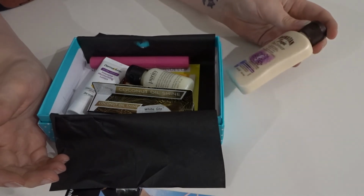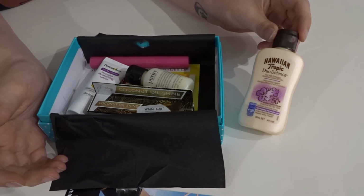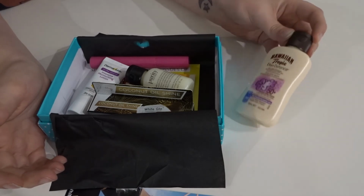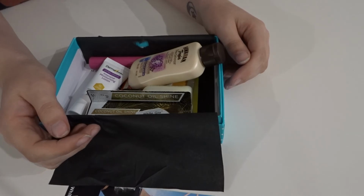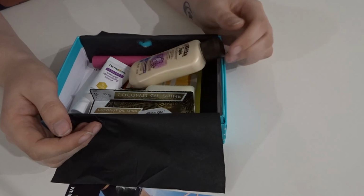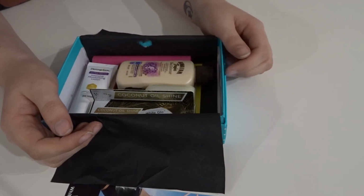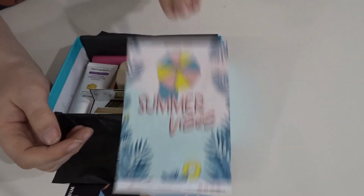I'm sure it looks good, and pollution protection is really important in this day and age, but it's a sunscreen. I've got so many sunscreens already from BellaBox. We get them all the time. Can you stop giving me sunscreen? Can you give me some more makeup or something? So yeah, that is everything in the summer vibes box for November.